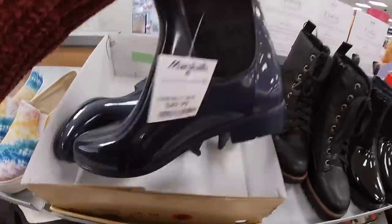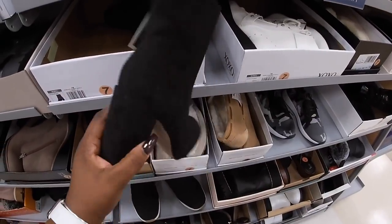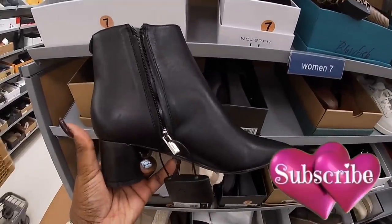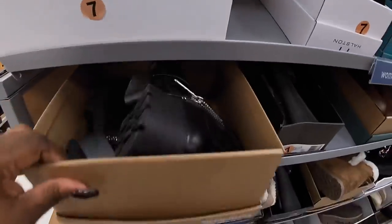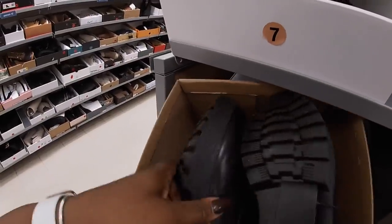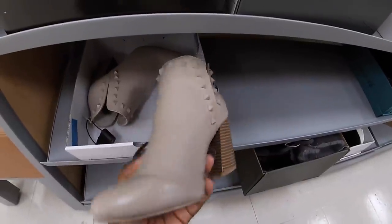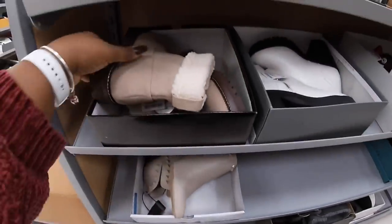Okay, some Michael Kors rain boots. These are $50. XOXO, these are $40. Oh, look at the heel on these cute little Calvin Klein's. These are $80. Little cushioners. A price on the cushionaires, but these are $30. And what are these? These are $70.